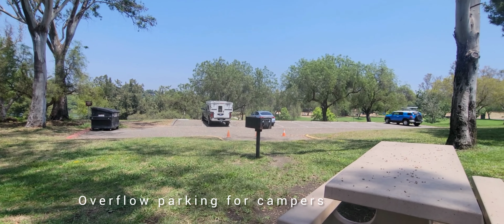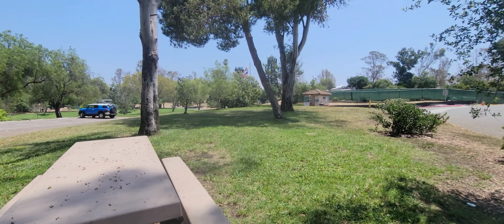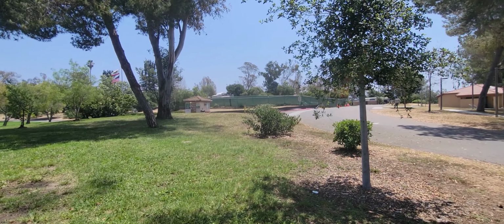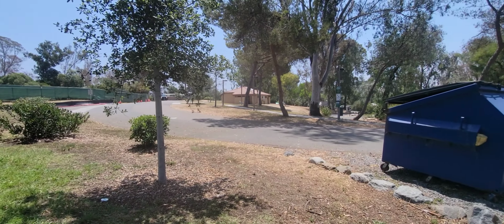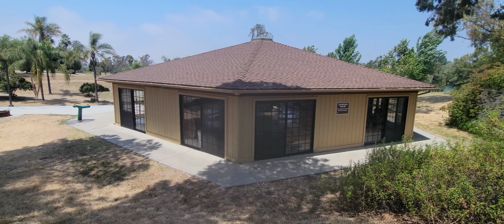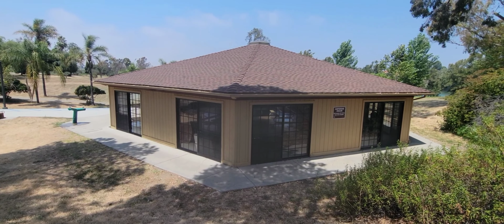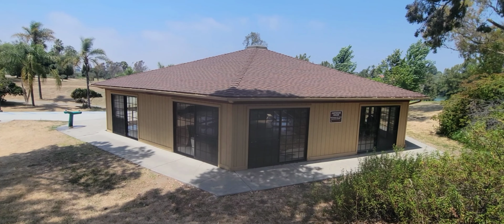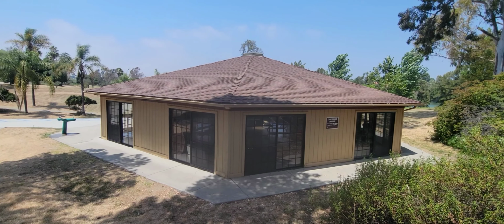This here is the overflow parking. The park is just right next door. That's the main entrance out there. And this is the camping area. This here is a campground pavilion and you can rent it out to do events when you're camping as well. Or if you're here in the park, you can rent this and they have tables there and everything. You can rent it out.